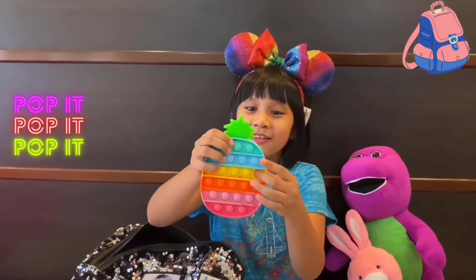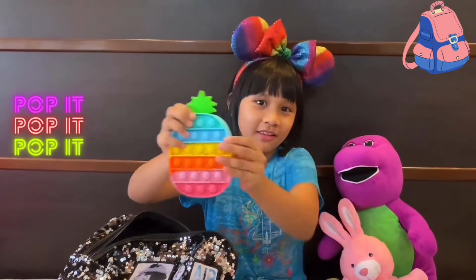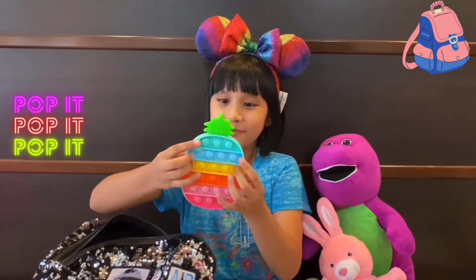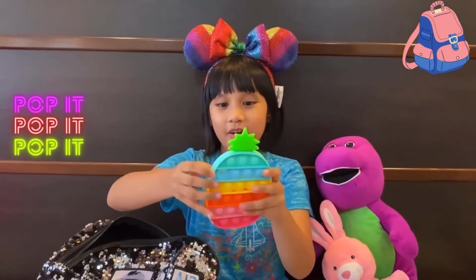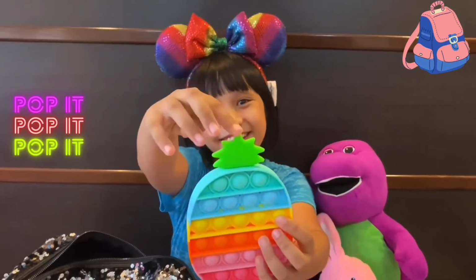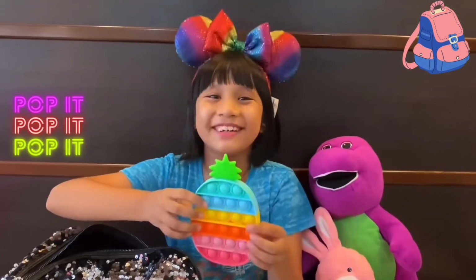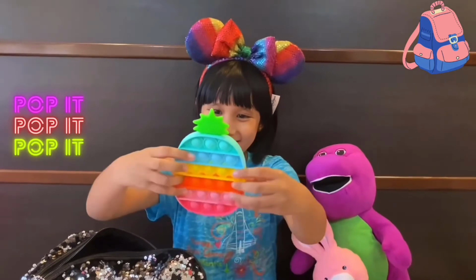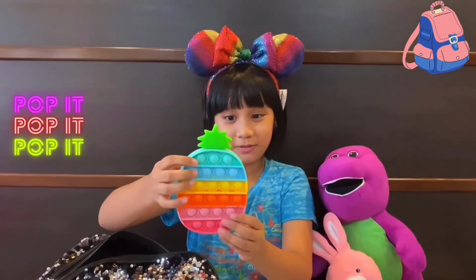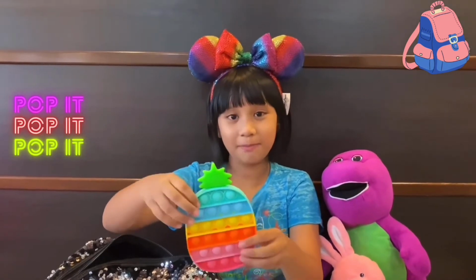When I say too much really's, it means it's a 10 out of 10 because it's so cool. It also has different colors, but not all colors. Also has a link. It's also very fun to pop with because you can just pop all the colors.